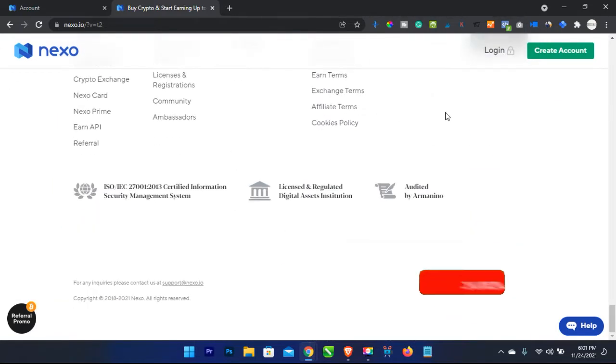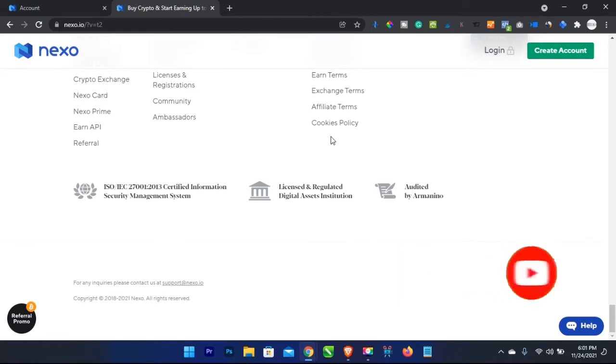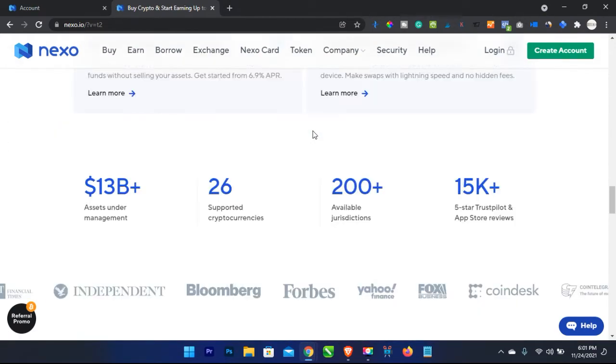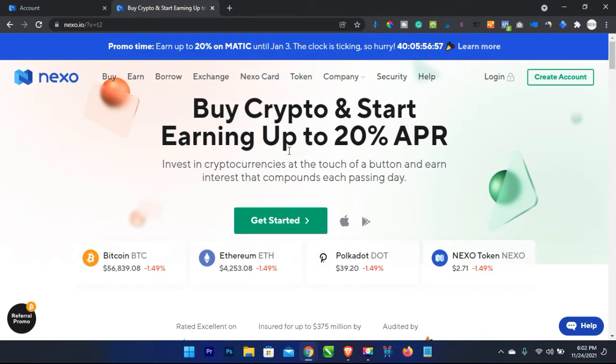So all you just need to do to be a part of this platform is to actually start, instead of just holding your crypto without earning any interest. The interest in Nexo is quite attractive, so you should just venture into it and give it a try. That can be making you a whole lot of money. You can earn interest on your crypto, you can borrow from the Nexo platform, and you can equally trade your crypto.